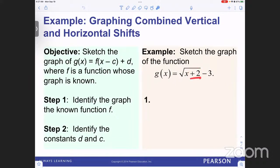Because of the +2, you might be tempted to say, oh, it's going to go to the right, which is positive x. But no, inside is the reverse of our intuition. The x-intercept here would be what, -2, right? So this will go to the left by 2.